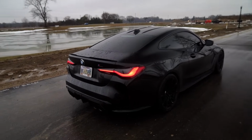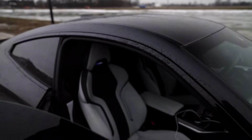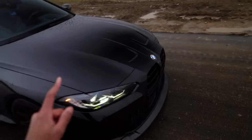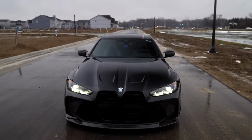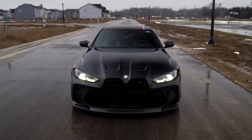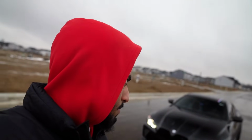Now this car, for me, it's a really nice spec. It's black sapphire, which I think suits the body of this car very well with the white interior, as you can see right there. But one thing that I don't like on this car that I'm going to change out soon is the headlight. This car does not have the updated laser lights, is what they call them, which is a better looking design to me, and I think it makes a huge difference on the front end. So I will be upgrading to those lights very soon. So stay tuned for that.